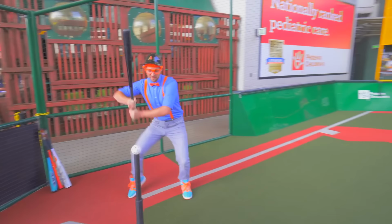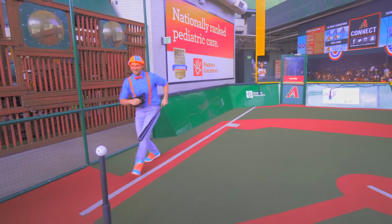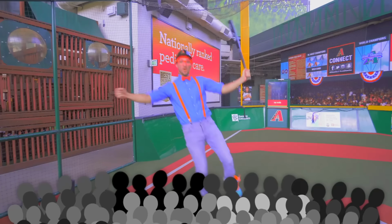Whoa. Okay, let me try again. Put the helmet back on. Keep your eye on the ball, Blippi. Okay. Eye on the ball. Whoa! Yeah! Home run! Okay, that was so much fun.